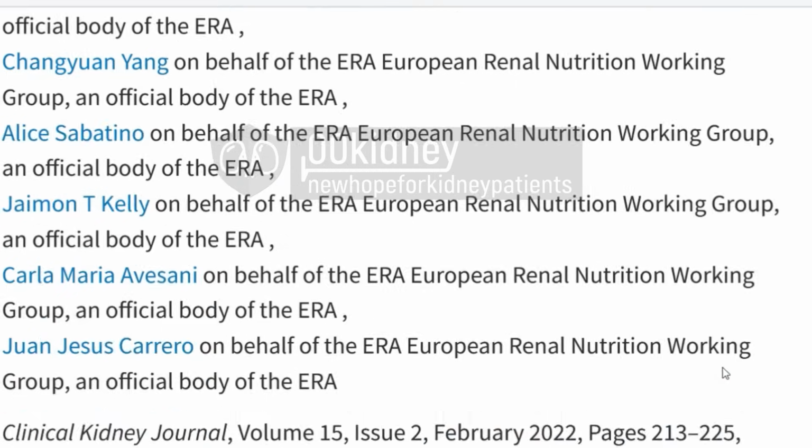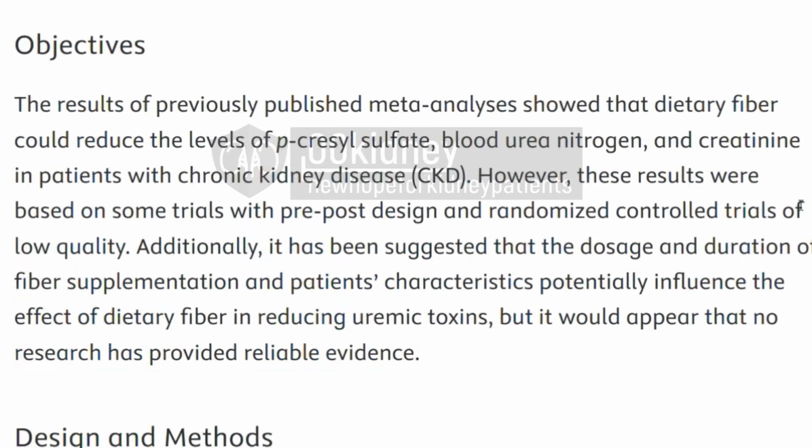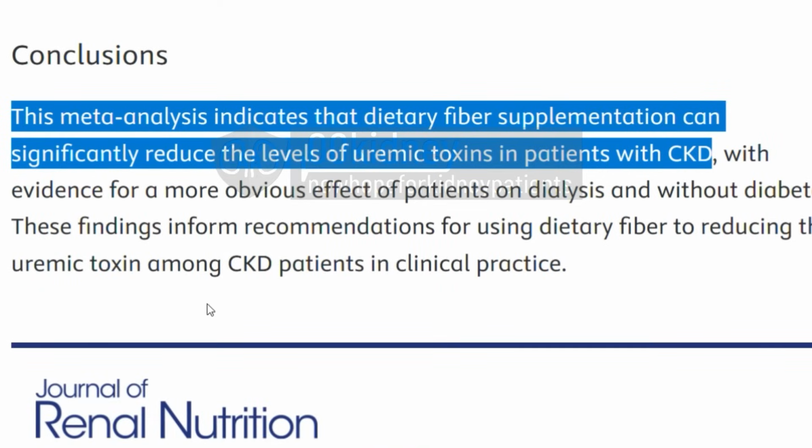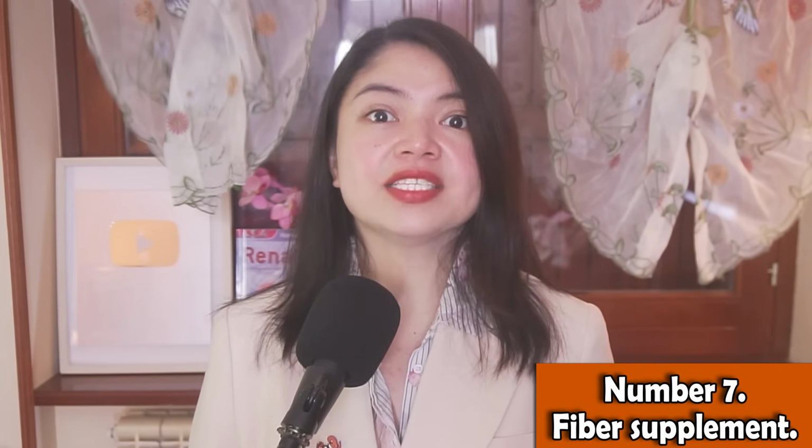But how does it work, you ask? Simple, fiber keeps your gut happy, your inflammation low, and your uremic toxins in check, says a review in the Clinical Kidney Journal. And other studies confirm that the more fiber you get, the fewer uremic toxins, including creatinine. Now guys, while eating as much fiber as possible from real food is always the first and most important step, there is an issue. You're not eating enough fiber right now. That's not a read. That's just statistics. Among kidney patients, most people are barely hitting half the recommended amount thanks to potassium restrictions and diet confusion. So yeah, start that fiber supplement and start giving your kidneys some love.